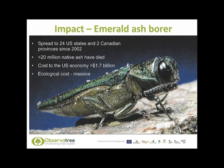So there have been major consequences of that unresisted assault by the emerald ash borer in the USA. It was accidentally introduced in 2002, and in just 12 years it has rampaged through 24 American states and 2 Canadian provinces, during which time over 20 million native ash trees have died, with a concurrent cost to the American economy of more than £1.7 billion. And of course there's been an enormous ecological cost too.